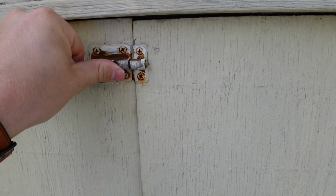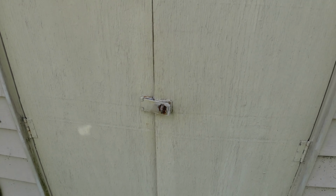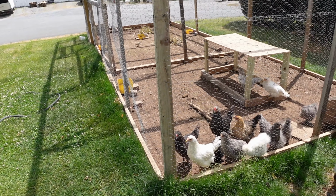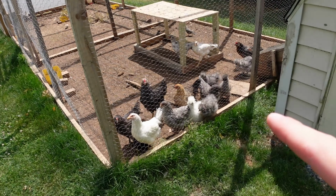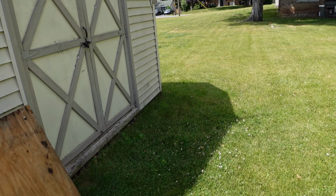Can I fix this? Maybe. There we go. Cool. But anyways, in the wintertime and fall, that's going to be nice and heated for these guys, which will be pretty cool. Check that out. I think the pheasants are over there. I think these are chickens. I don't know. I'm not sure. So there's our shed. Oh, so I'll show you guys here.